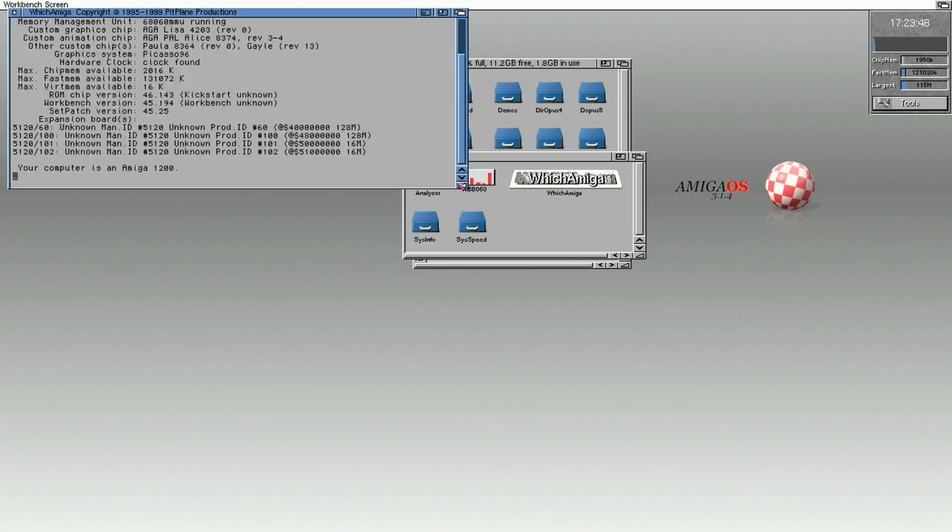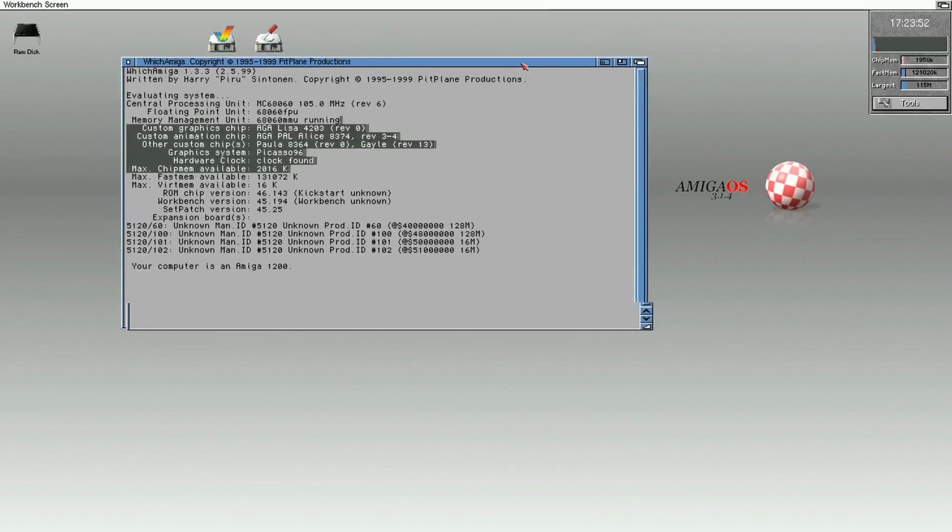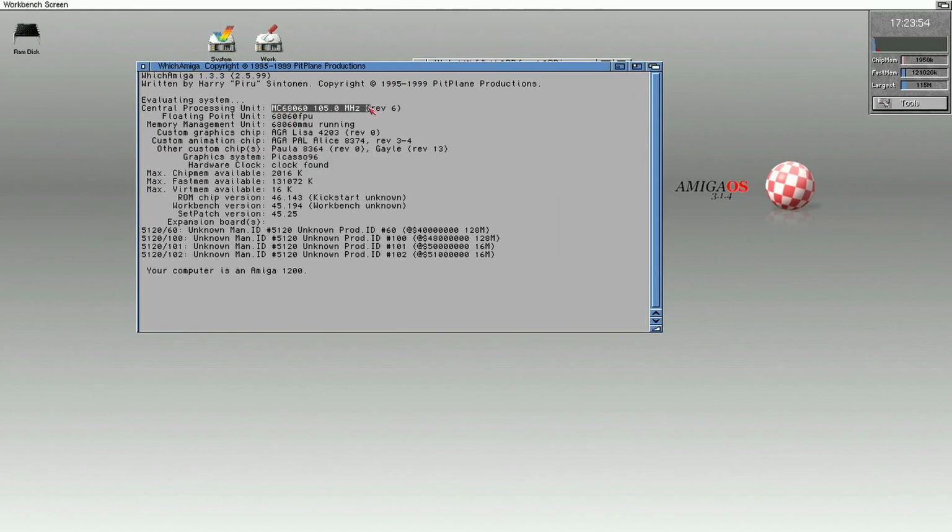And then, if we run Which Amiga again, you can see that the CPU is now identified as running at 105 MHz, so it looks like we are set at full speed. Now at the moment I'm running the original firmware that the guys supplied at CS Labs, but actually it's really easy to update it.